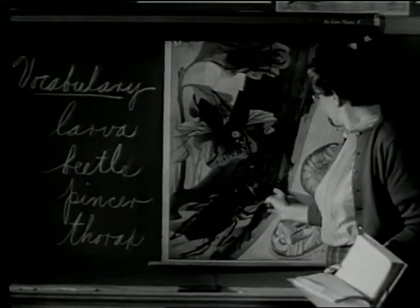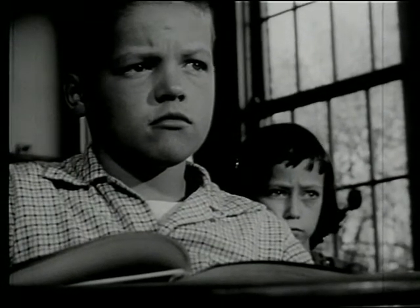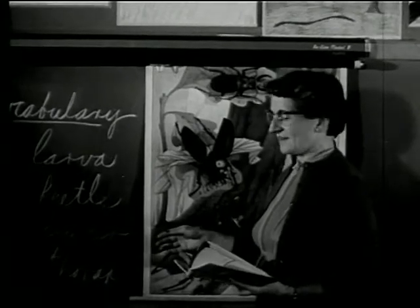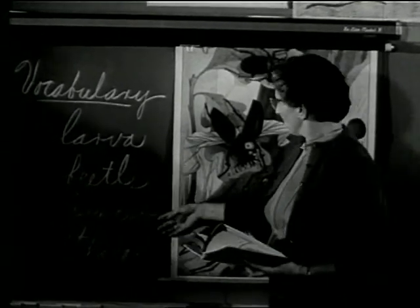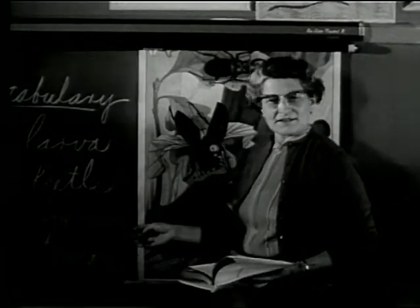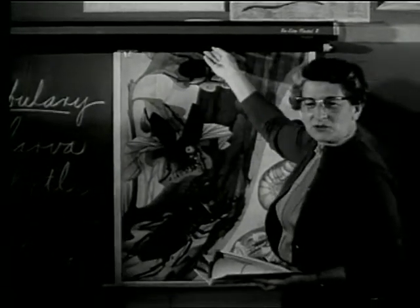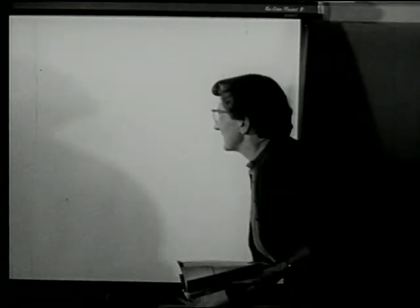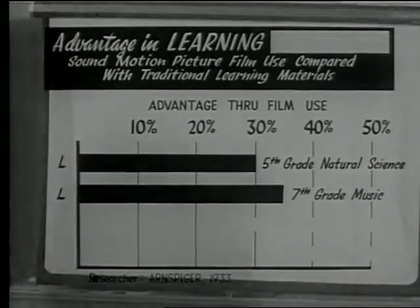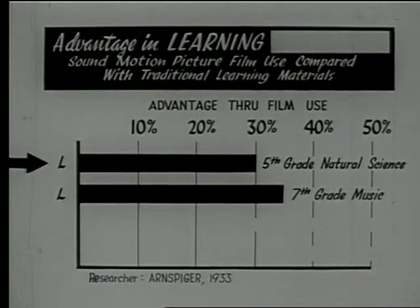Something which can bring living experiences right into the classroom, experiences that are as lifelike as reality itself. What would happen if sound motion picture films were added as study materials in this classroom? A study by V.C. Arnspiger reveals the answer to this question. In an experiment in the use of films during the study of natural science, Arnspiger worked with over 2,000 students. He found that film-using groups were able to achieve gains up to 30% above those possible by non-film using class groups.